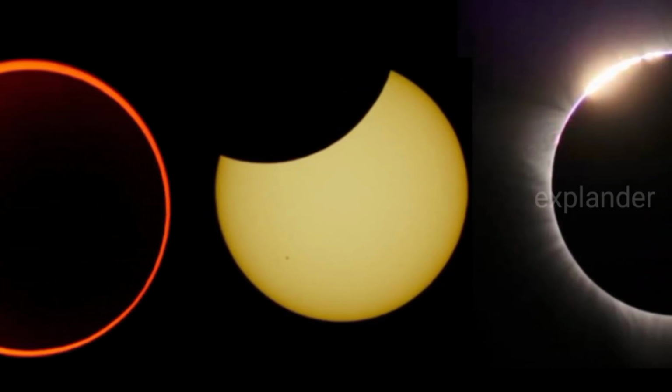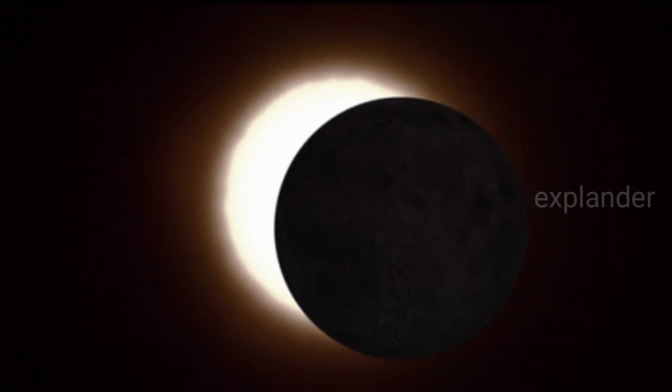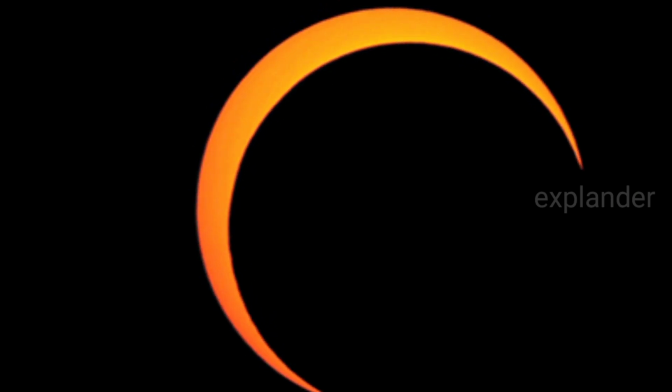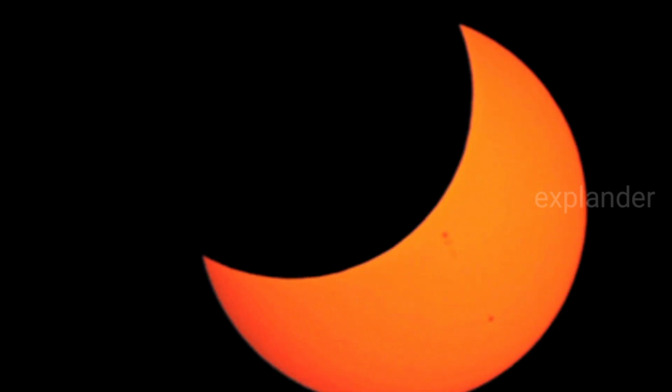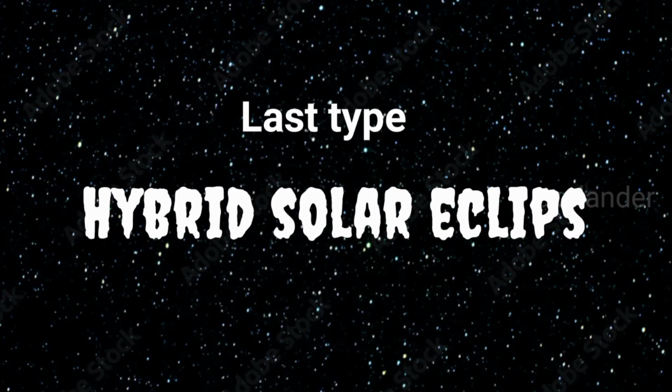In addition, we can see this type of eclipse in all other solar eclipses because an eclipse can occur for an hour, but the time taken by the moon to completely hide the sun is only a few minutes. So before and after the blocking of the sun, we can see a partial solar eclipse. The final one is the hybrid type of solar eclipse.